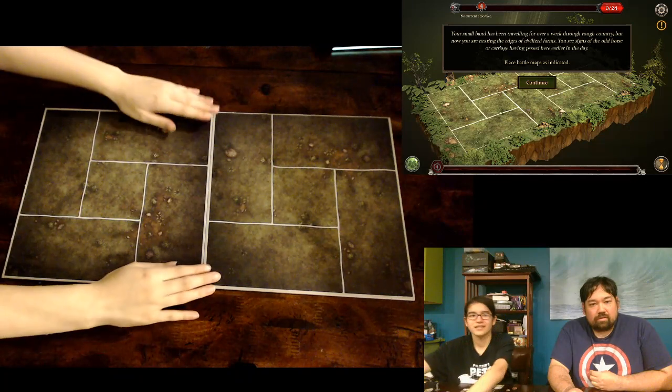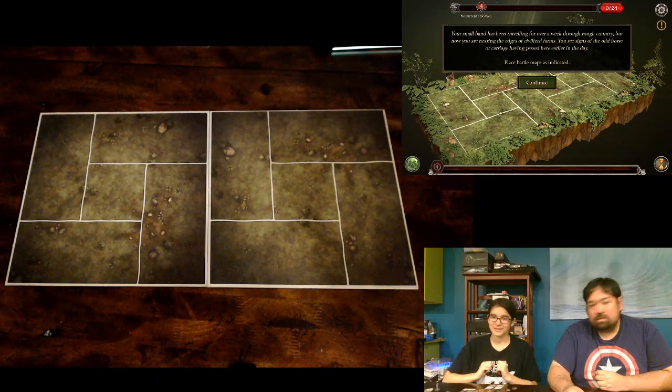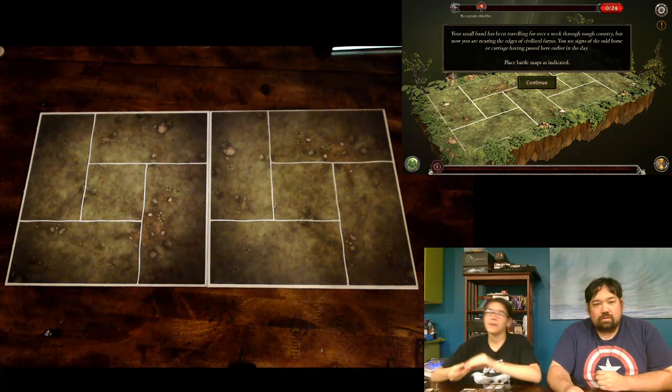That works. Let me straighten it out. All right. That's much better. Did you already read this? Yeah. Place battle map as indicated.